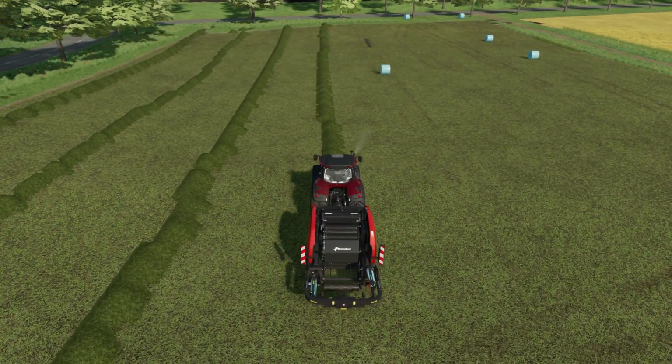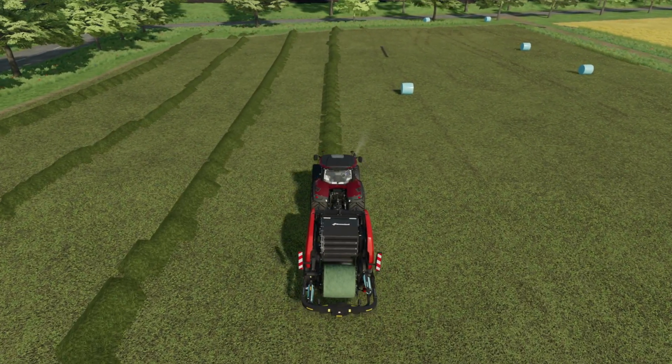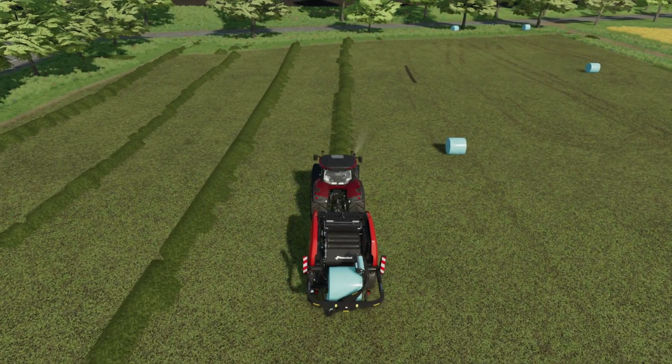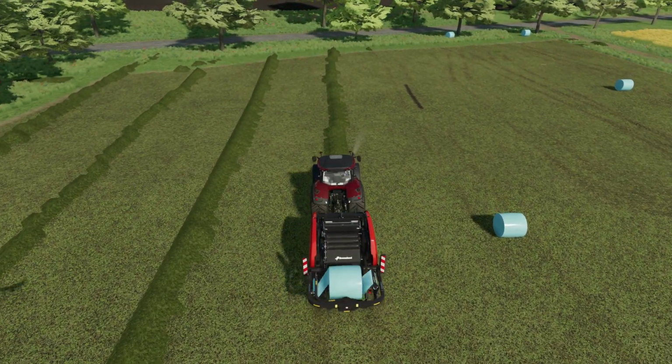Anyway, I'm gonna get on with this. Probably gonna leave these bales here because they're not gonna do any harm just sitting wrapped in the field overnight, and it gives me a bit longer to deal with getting the bales off that bale trailer.